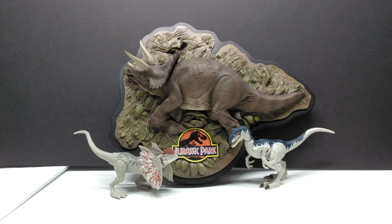But as a whole, when it comes to the overall visual of this diorama, I feel like having these two figures in here help to show you that even though it's not an absolutely massive model like you often find from Chronicle, it still is pretty decently sized, and you can definitely see that here next to the Mattel Dilophosaurus and Velociraptor. Again, it's not gigantic, but well, the Triceratops isn't gigantic, but the model as a whole, with the addition of the base, definitely is quite sizable.